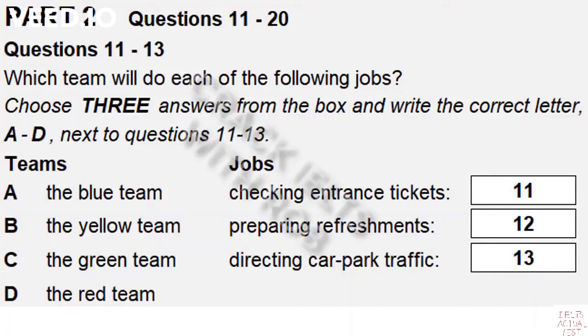Now, to help things run smoothly, we have divided you into 4 teams: the blue team, the green team, the red team and the yellow team. So first, I'll explain how the teams are divided up, and then we'll be giving you colour-coded T-shirts so we can identify you more easily. First of all, those who will be looking after the phones and handling all calls regarding the exhibition, you will be on the red team.